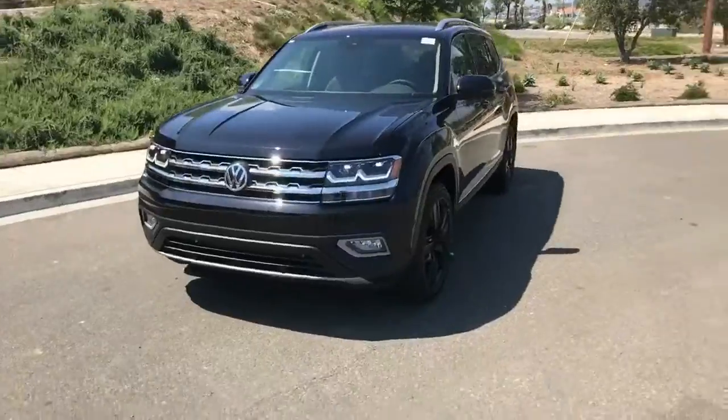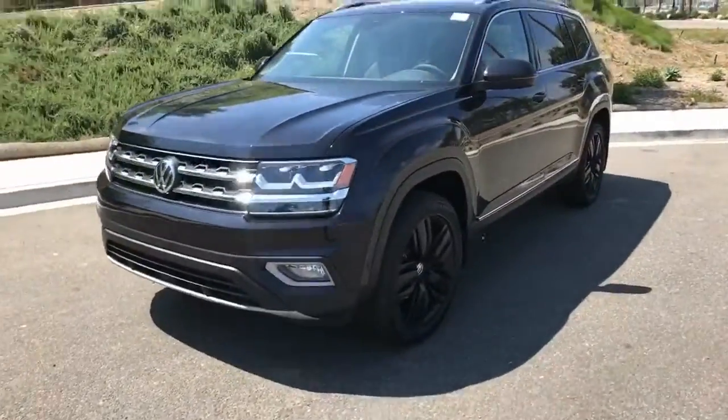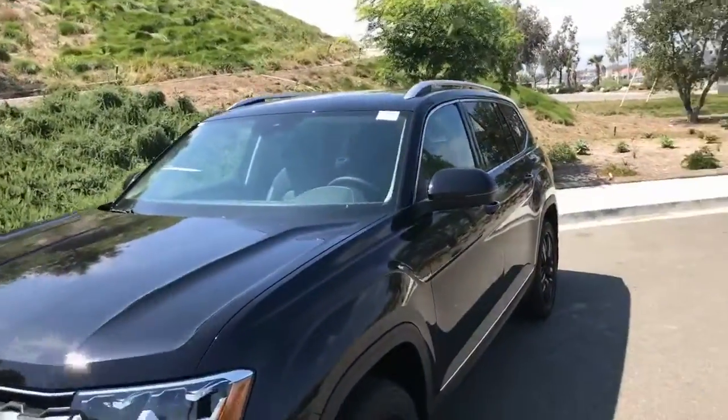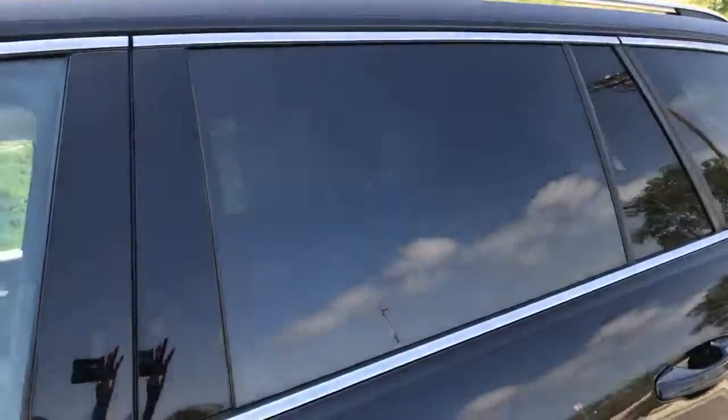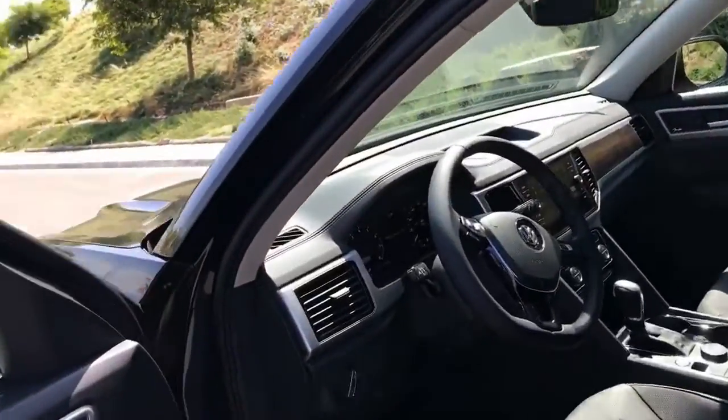This is the Atlas SEL Premium with the black wheels on it. Awesome car. Here's your interior.